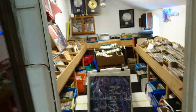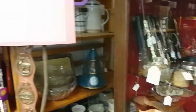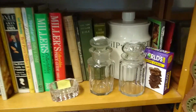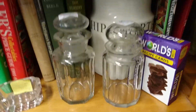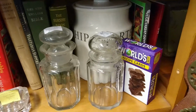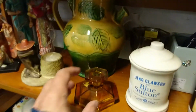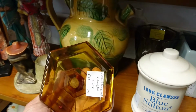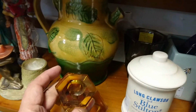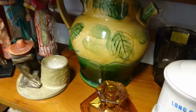Come upstairs. A big part of upstairs is records. Let's see what else they've got. A couple of pickle jars. These are made from late Victorian times through to early 20th century. A candlestick. I think that I can look that up. I think I've seen this in the Miller's book. Bagley or Davidson or somebody like that.